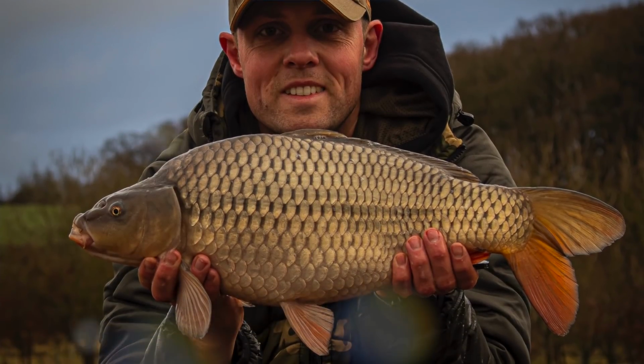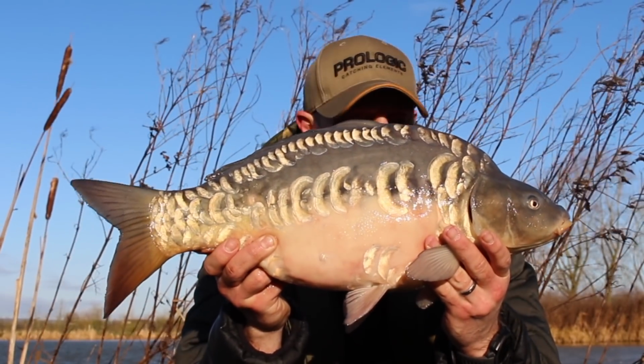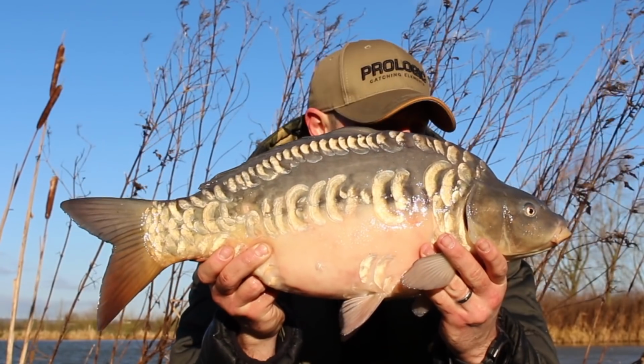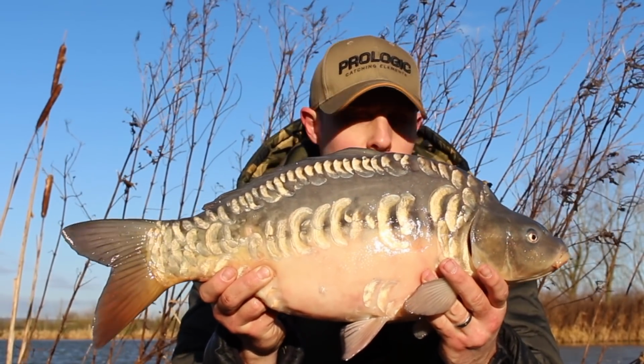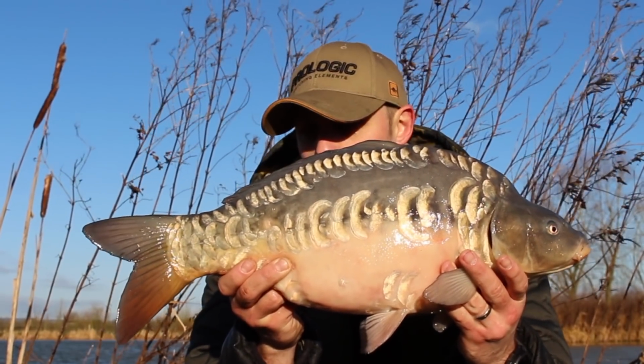But yeah, fish number 7, another little scaly one. Once again quite small unfortunately, but all good fun. 7 fish in what, we're on about sort of 16-17 hours so far, so happy days. Typically the sun's just come out, so it's probably horrendously overexposed, but what can you do?